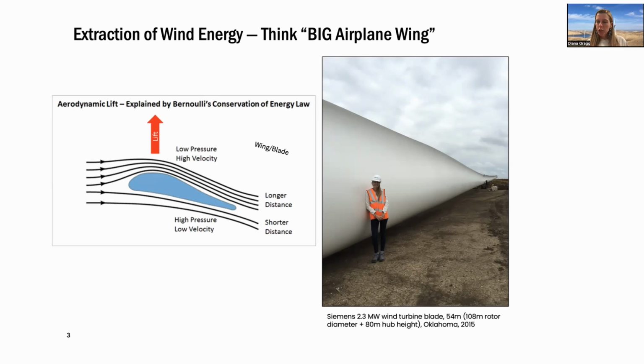So each wind turbine blade is shaped just like an airplane wing. And that means it's thicker on the front and it tapers off to be thinner on the backside. And what that does is when the wind flows over that wind turbine blade, it has to go at a higher velocity over the top than it does over the bottom because it's got a further distance to travel. And what that does is lower the pressure above the wind turbine blade and cause it to lift or turn.